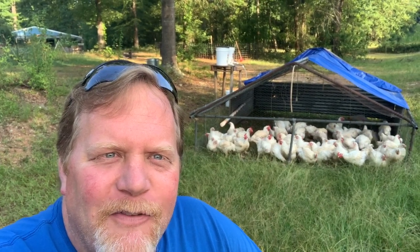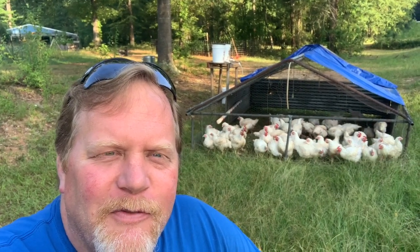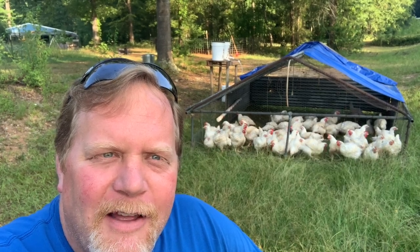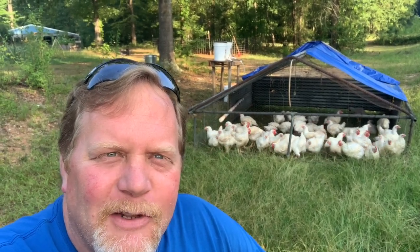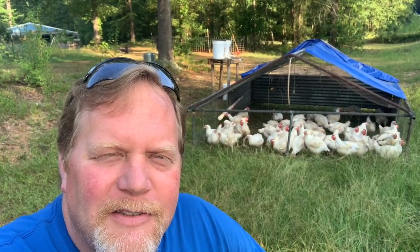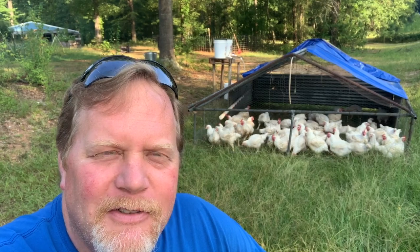Today is the final day for these Cornish cross beautiful meat chickens. They have gotten large and they have gotten to be healthy chickens. So we will be weighing some today as well, before and after processing. We'll be processing these meat birds today.